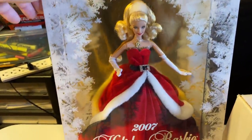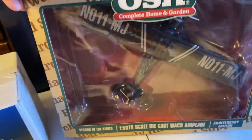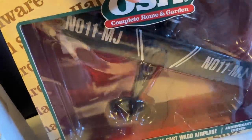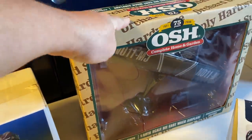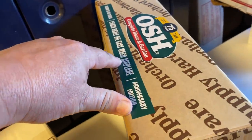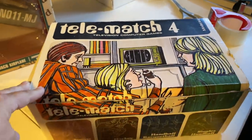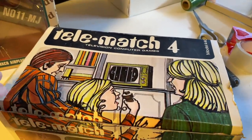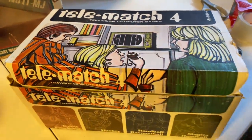Here's a 2007 Barbie. We'll look that up, see if it's got some value. This is cool. Diecast. And it's a plane. We've had tons of diecast cars, but here's a plane. And look at this. Waco airplane. And then this is so neat. Telematch 4. Television computer game. I believe this is like a Pong. So it looks like, anyways, it looks like Pong. Let's open that up and see what it looks like.